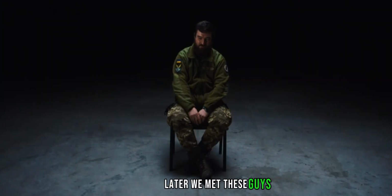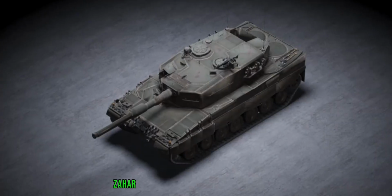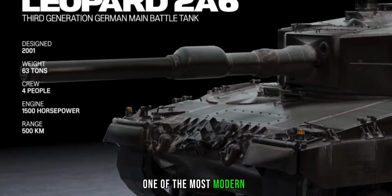Later, we met these guys. They only had 2 men injured. They said, if it weren't for you, we wouldn't be here. Zahar is the commander of the Leopard 2A6 tank, one of the most modern in Ukraine.